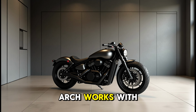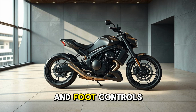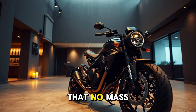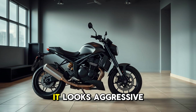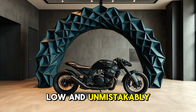Ergonomically, Arch works with each customer to tailor the seat height, handlebar reach, and foot controls to match their riding position. It's a personalized fit that no mass-produced bike can match. Though performance and design are paramount, the KRGT-1 is also about presence. It looks aggressive yet refined, long, low, and unmistakably bold.